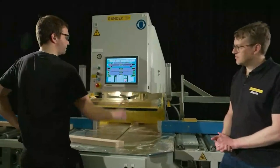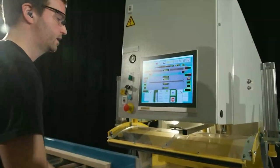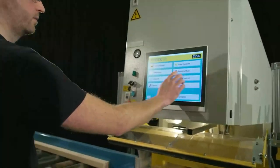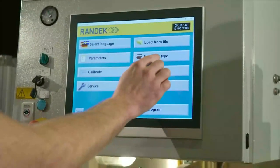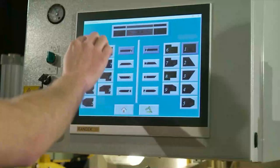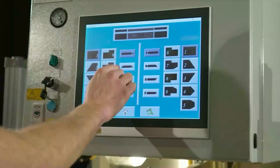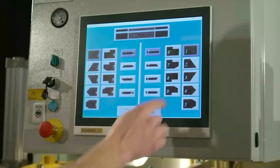Maybe we can do the most complex, like a hip end cut. If you want to do it manually, this is the main page. We go to select cut type, and here we design how we want it to look. This is the timber from above, and this is from the side, if you want a tilted cut. Right now, it's just a straight cut.